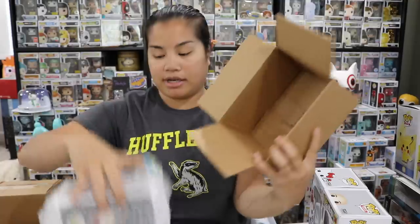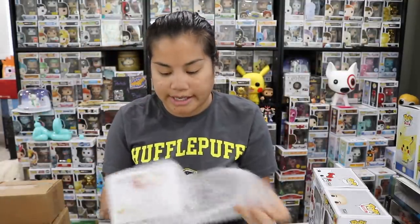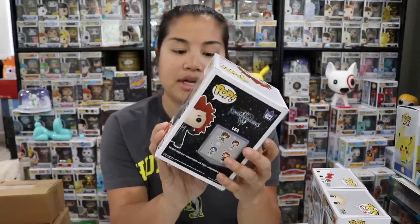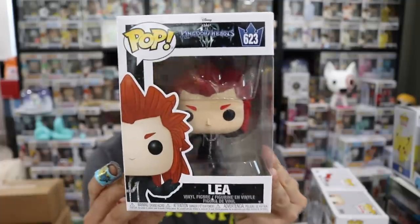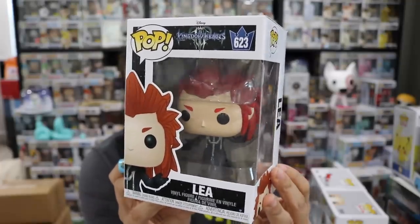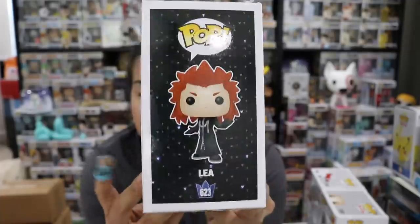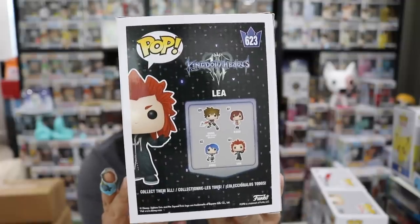So I keep opening these boxes upside down. Who is this? So we got a Kingdom Hearts pop. This person looks creepy. Leah. I can't tell if this is a girl or a guy. I guess I could assume it's a girl just because of the name, but who knows? He looks really like a bad guy. Like, he looks angry. Is this a bad guy? He looks evil. He looks a tad bit evil.